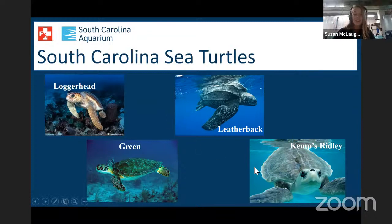And then there's also the Kemp's Ridley, which is my personal favorite. They're the smallest and most endangered species in the world.